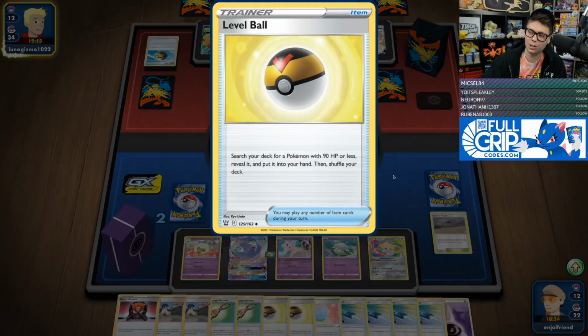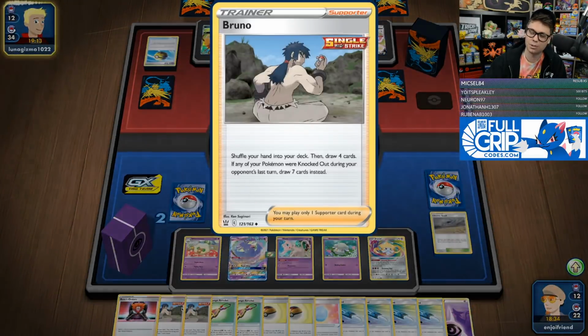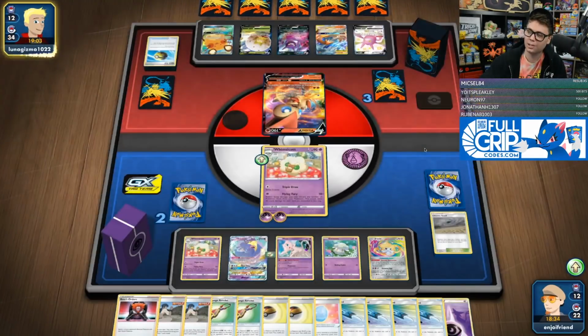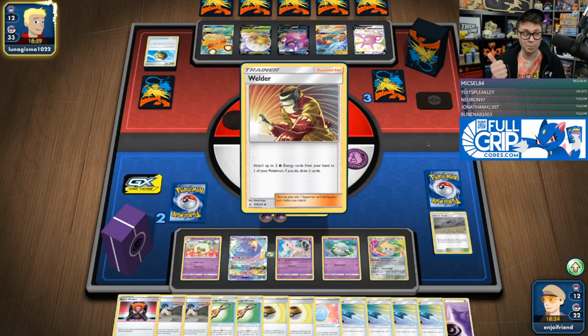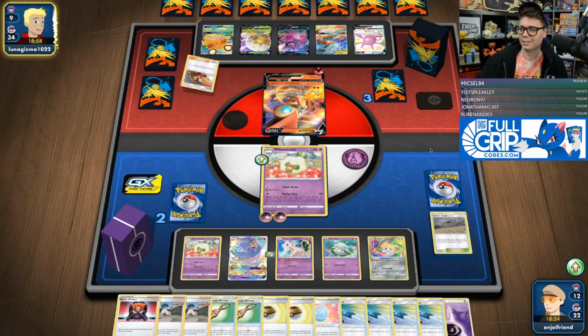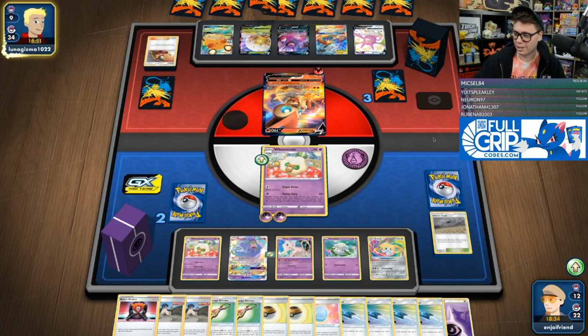Yeah, we've got Level Ball in here from Battle Styles, and we've also got Bruno. Those 2 cards are the big updates that this deck gets. Level Ball is very good for the overall consistency of the deck. We don't need to play Great Balls. We don't need to play Pokemon Communication. It's fantastic. Very good for the overall function of the deck.